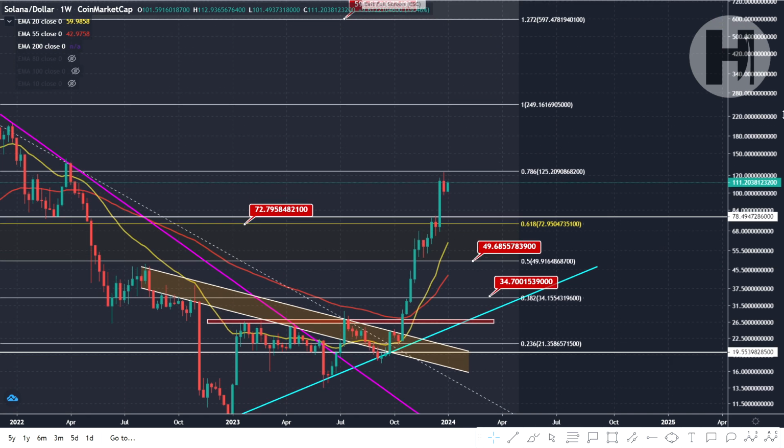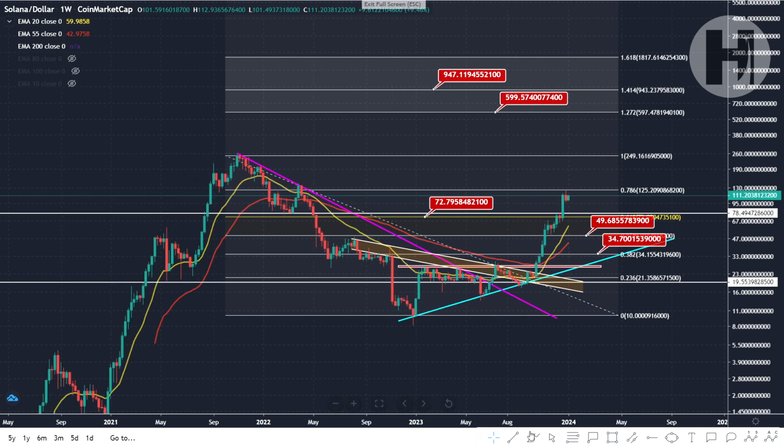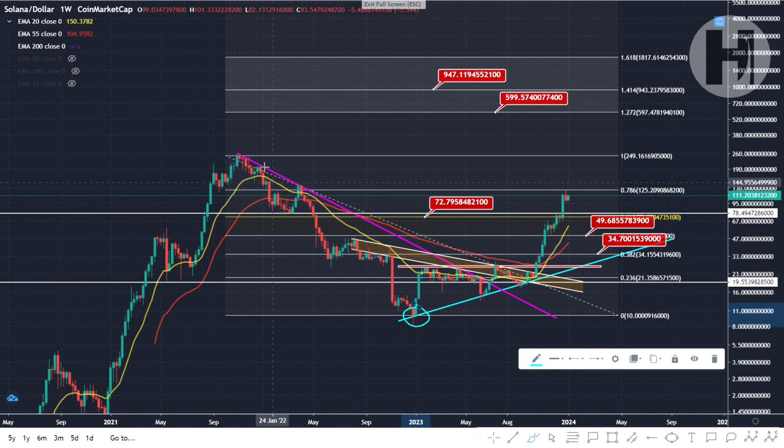And also feel free to take a look at the golden ratio here at $73 with this large fib that we've got set up for the bull market. So that's all. Stay safe and take care.